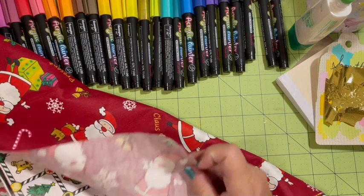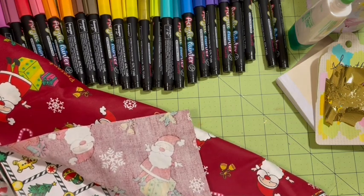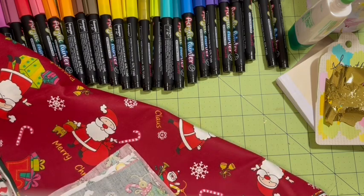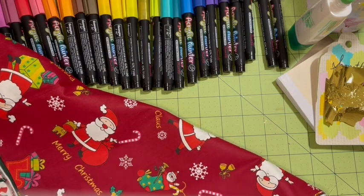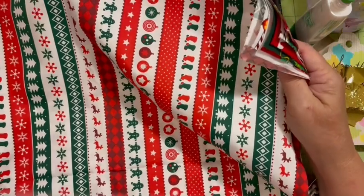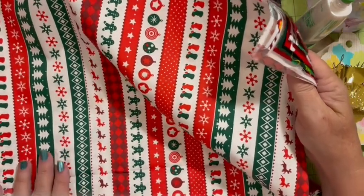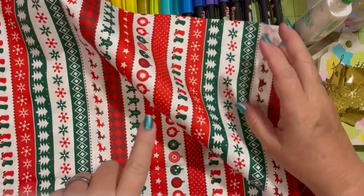Okay, so there's 1, 2, 3, 4, 5, 6, 7, 8. 8 different pieces. I imagine they're assorted. The information is right here.